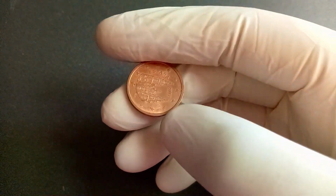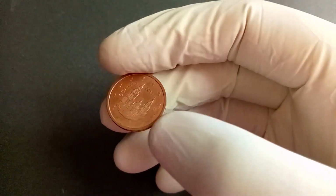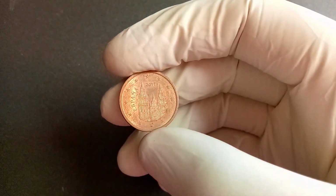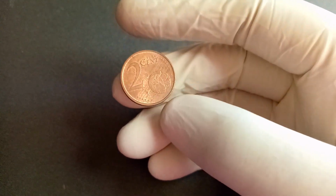And let's talk about condition for a moment. Coin grading plays a massive role in determining value. The first discovered 2017 no-mint mark 2-cent coin was graded in mint state condition, meaning it was virtually flawless. Coins in such condition are rare enough, but add in the historical mystery and the lack of a mint mark, and it becomes a true treasure.